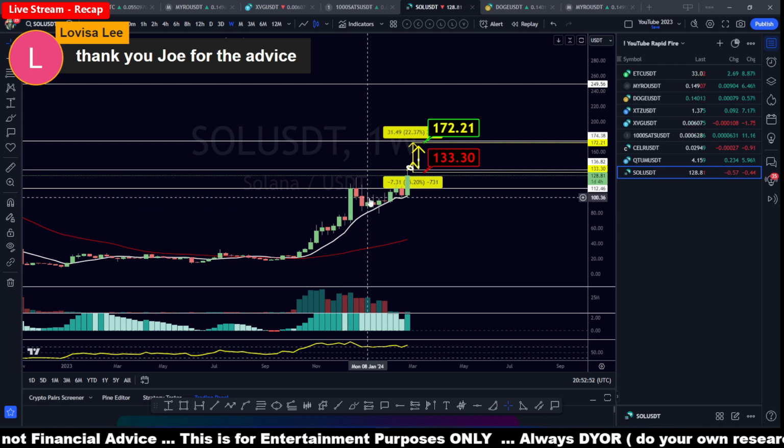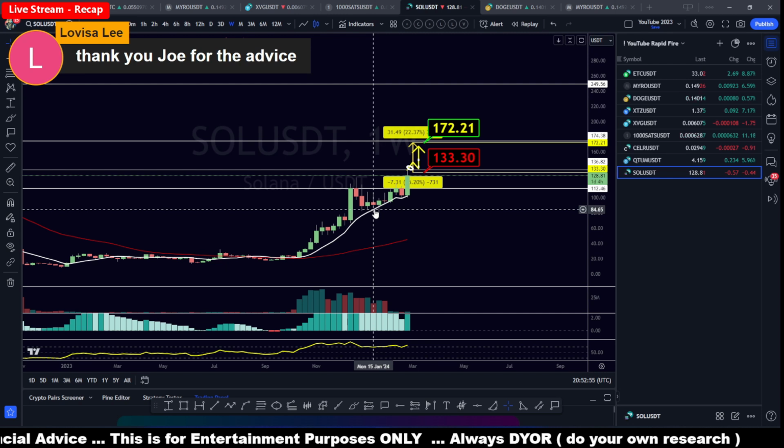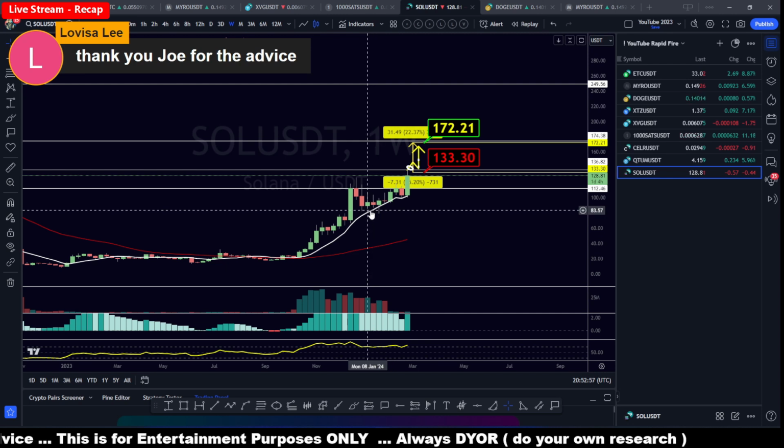When it breaks below the 9, then it's saying, okay, it's losing strength. But you don't know that it's going to lose strength. Now, this is where they get you, guys. This is where they get you.